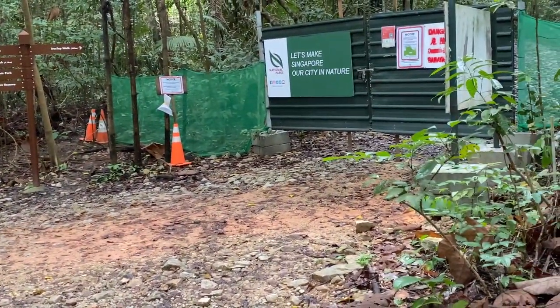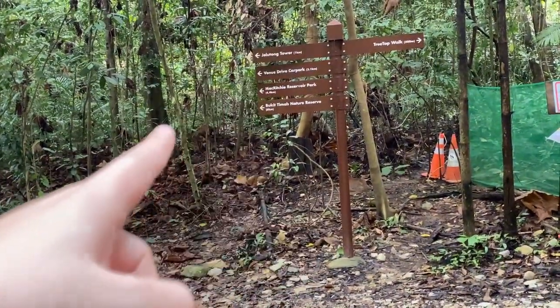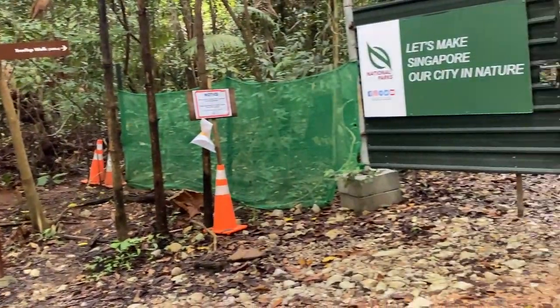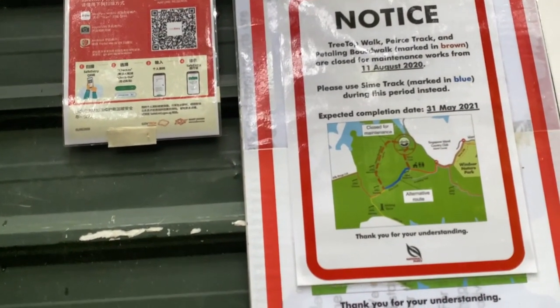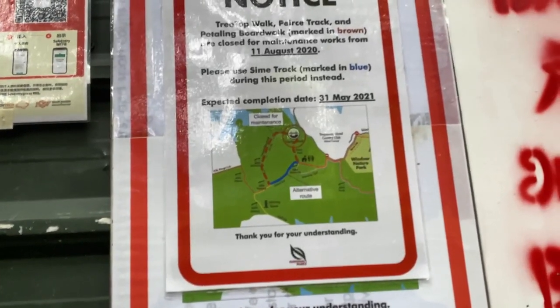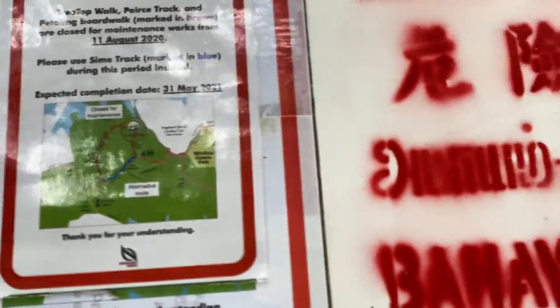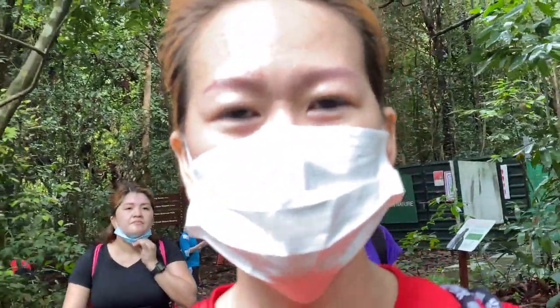What's happening? Oh no. It's a connection to Bukit Timah Nature Reserve, and it is currently closed. The Pierce Trail and the Petai Boardwalk are closed for maintenance works from 11 August 2020. Expected completion date is 31st May. Uh-oh. That's gonna be the end. Because the Treetop is closed currently until May 2021.